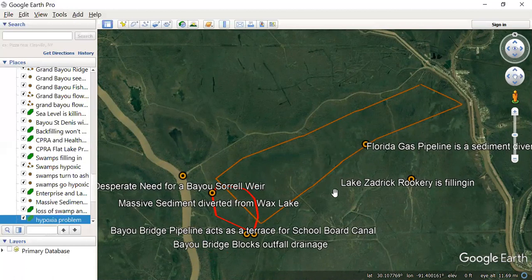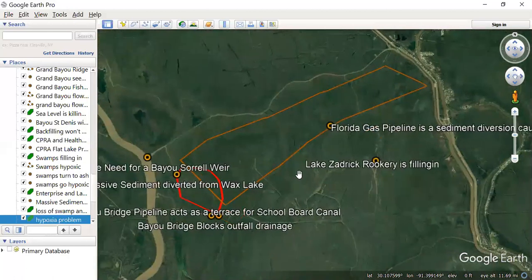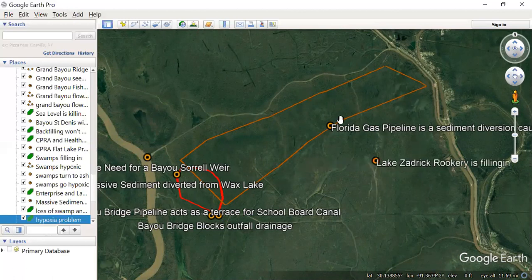This is called the Grand Lake Management Unit, just to confuse you, or the East Grand Lake. It is the Northern Grand Lake. But this is Bayou Sorrel here. This is Lake Zadric here. This is the Florida Gas Pipeline impoundment there. And then the Bayou Bridge is a new impoundment along the Williams Canal in the south part of the East Grand Lake unit.